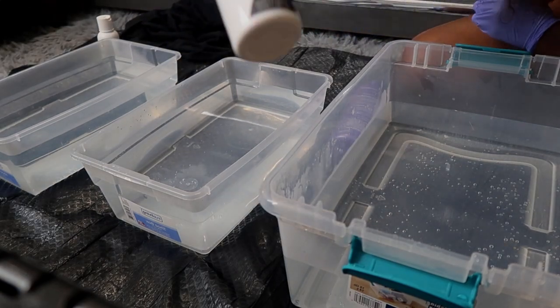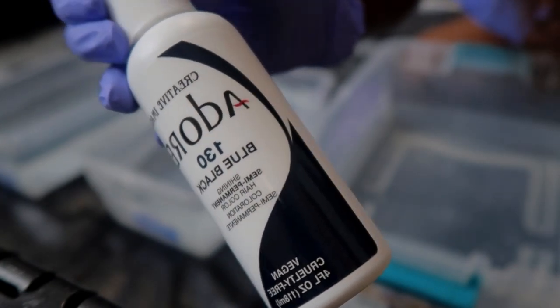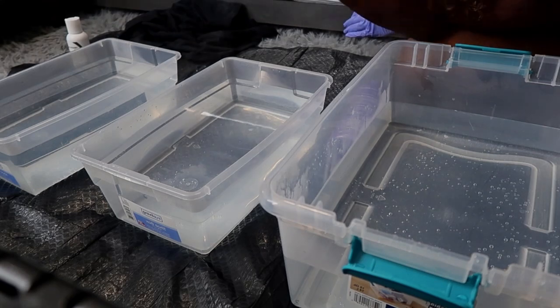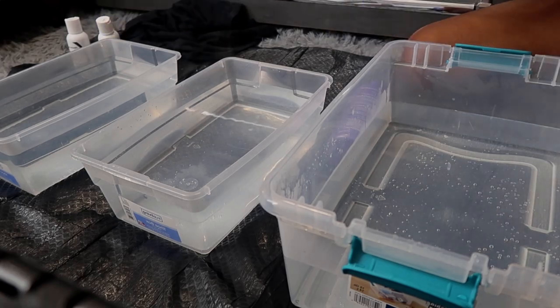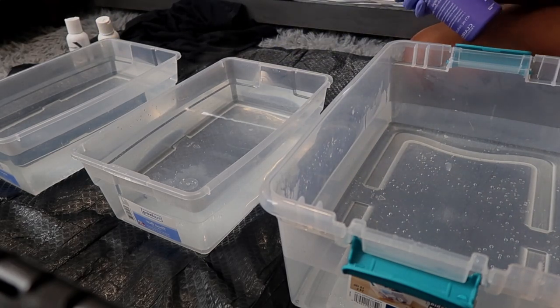I got Blue Black by Adore, so I don't want it to be super dark. Maybe I should just use a little bit of it. I don't know how I'm gonna do that over here, but we'll figure it out. I also got Jade by Adore too, this bluish color, so I might mix a little of that. We're gonna figure it out when we get over there. So got my wig, so let's just go ahead and get started. Got my gloves on and something to mix with.